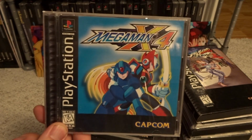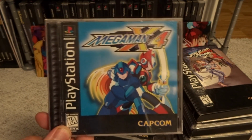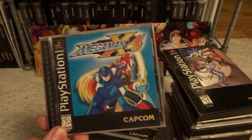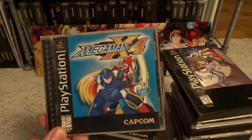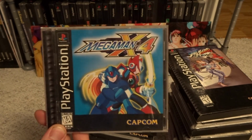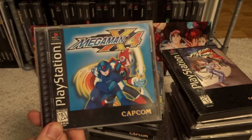And then if you are also a fan of the Mega Man X series, it is well represented on the PS1. So 1 through 3 came out on the Super Nintendo. I was a huge fan of the first one on Super Nintendo. It was one of my first games I had as a kid, and I really loved this series from that point. I kind of liked the darker, more serious tone of the Mega Man X series, even though they still are kind of cartoony.